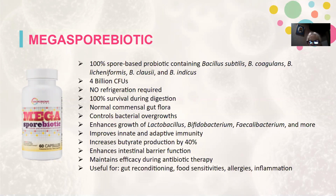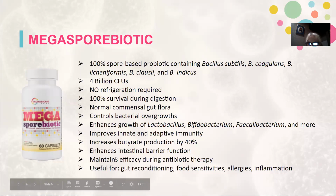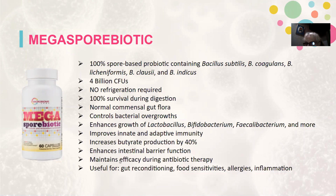Of course, no refrigeration is required because spores are highly resistant. They normalize commensal gut flora. They control bacterial overgrowth through that specific antibiotic production. They're producing the short chain fatty acids and vitamins for the keystone strains. They're modulating and improving innate and adaptive immunity, and this is very important. They help regulate and modulate Treg cells, increase the butyrate, enhance intestinal barrier function, and maintain efficiency and efficacy during antibiotic therapy. That is, you can take these spores at the same time as antibiotics if someone is going to do that, and they won't be harmed.